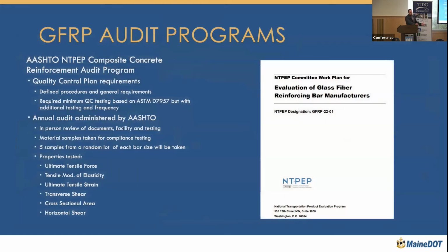So as part of the audit programs that have been recently developed over the last year and a half, as part of one of my AASHTO committees and with input from states and industry, we developed an audit program through AASHTO's National Transportation Product Evaluation Program. This is a very robust program which will set a universal benchmark for quality of rebar manufacturers. You will know if you have someone that's been audited through this facility, their quality control plan has been reviewed by the AASHTO committee.